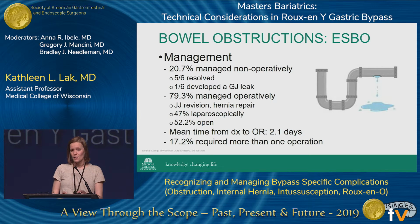And how were these patients managed? The vast majority of these patients were managed operatively. Of the 20% that were managed non-operatively, 5 out of 6 resolved with conservative management. However, 1 did develop a gastrojejunostomy leak requiring drainage and an extended hospital stay. Of the 80% that were managed operatively, the majority had a laparoscopic procedure converted to open. 47% had their procedure completed laparoscopically.